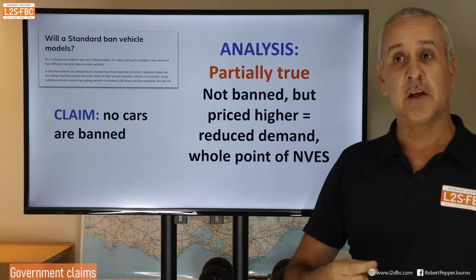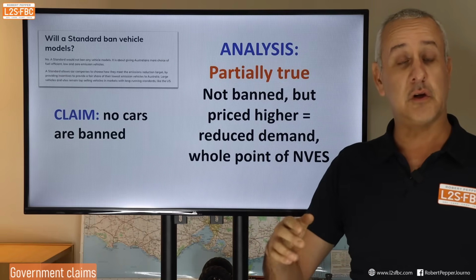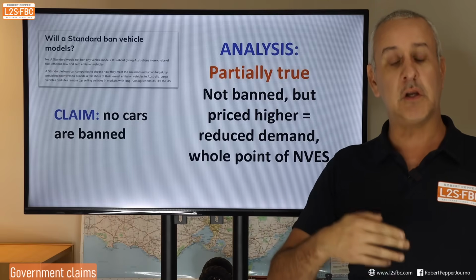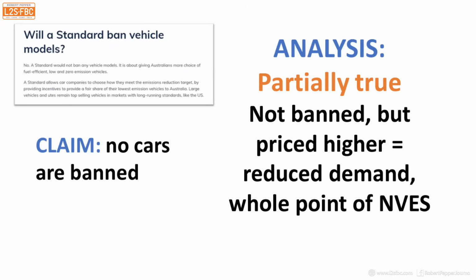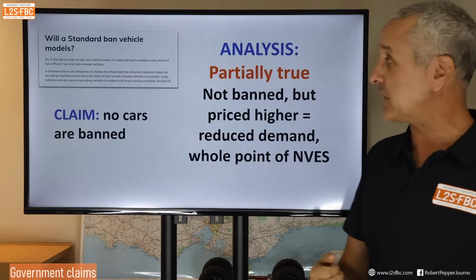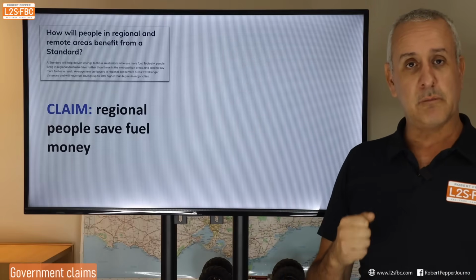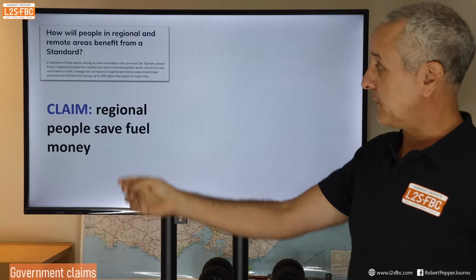It's a little bit like saying, look, you don't have to go through this airport security scanner, you don't have to, but if you don't, you're not going to get on the flight. It's kind of that sort of logic here. So again, I really just don't feel that's accurate. I would love to hear from people in remote and regional areas on this one.